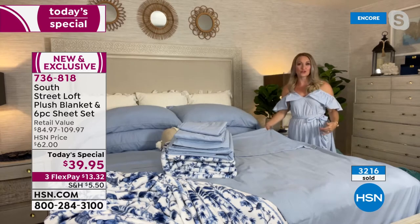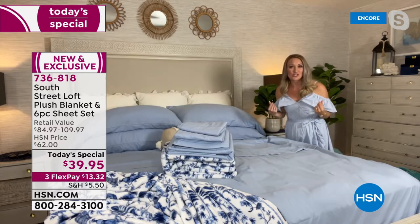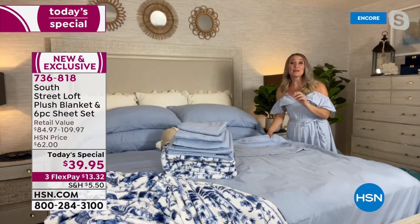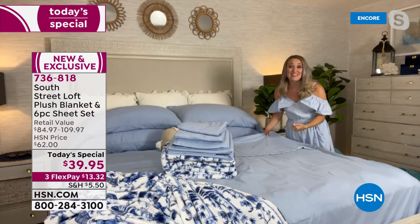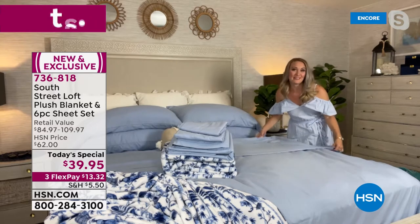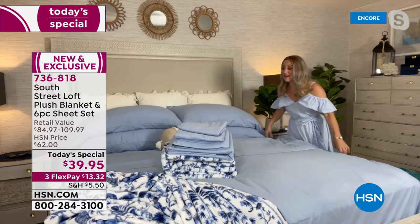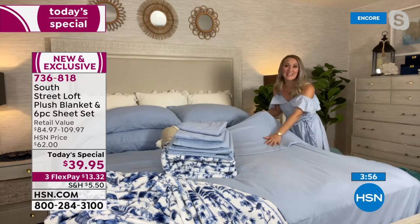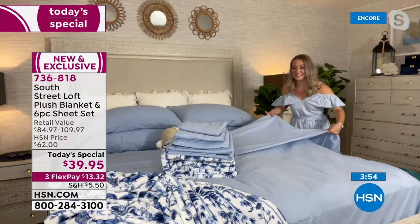It's just like your wardrobe. You wouldn't wear a scratchy shirt or a shirt that has stains or holes or anything like that. And we spend a third of our lives sleeping on our beds and our bedding. So make sure it's something that you absolutely love. And you can love something and it doesn't have to be expensive. It can still be high quality and doesn't have to be expensive, which is fantastic.